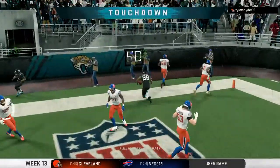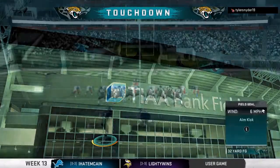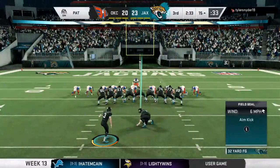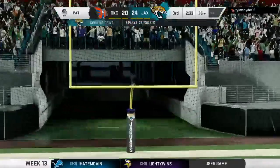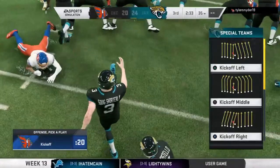Got his man, it's caught. Touchdown, Jaguars. Chris Herndon with touchdown number 7 on the year, as his guys are able to regain the lead. Extra point splits the uprights, and that will make this a 4-point game.